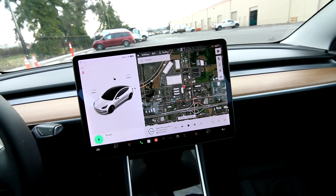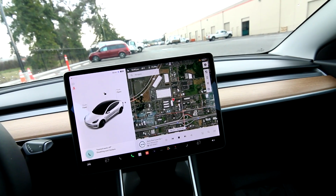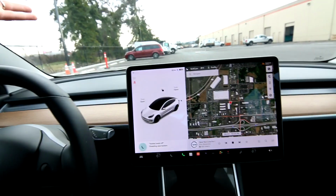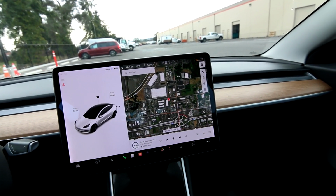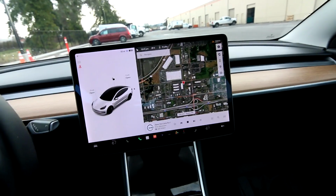Heated seats off. There's 150 different voice commands. You don't need to look off the road to mess with this. You can just do it all with voice commands. What's better than that? Then they're adding features, recent update.